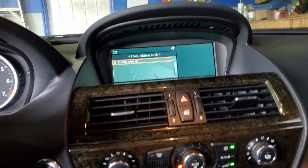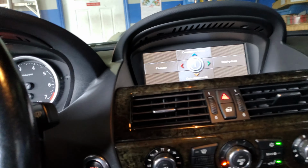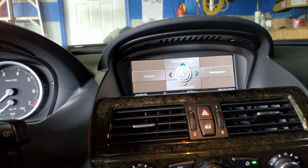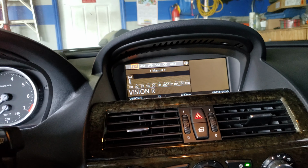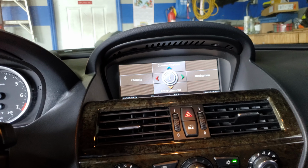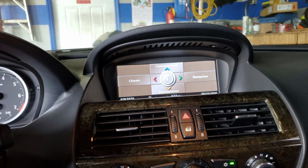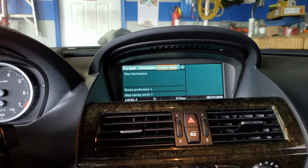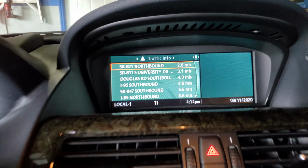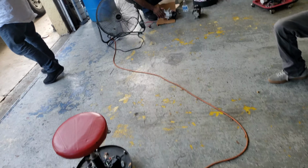Alright, boom. So our iDrive menu. Run on radio. I'll go back. Climate, entertainment, boom, and mental, climate, alright, boom, navigation, traffic info. Let me see if this thing works. Alright, some traffic info there. Navigation working now, doing good. Alright, boom. Time for the concluding work.